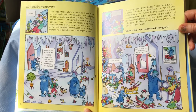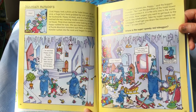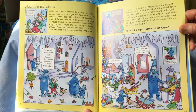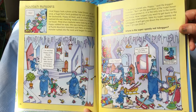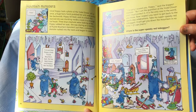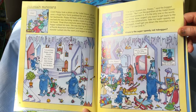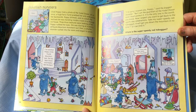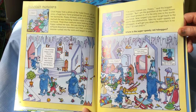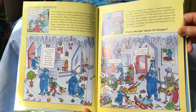Now I expect you to get back to the sports day celebrations. Take my super speedy red toboggan. It will get you down the mountain in no time, if I can find it." Where is the super speedy red toboggan? Ooh, cake, Poppy? They want to give her some cake. Exit to easy way back down Puzzle Mountain.